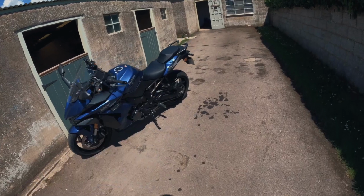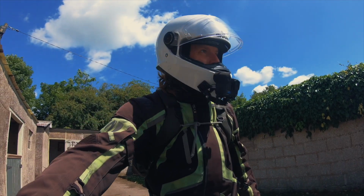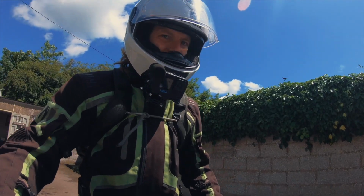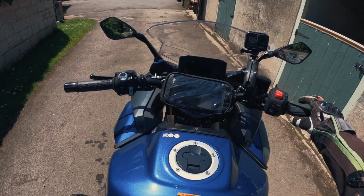The seat height being 810, you just hop on and off really easily. Really nice. I'm 5'9" and I can flat foot it fairly comfortably, but it's not too low, you don't feel too close to the ground. It's just really nice ergonomics.